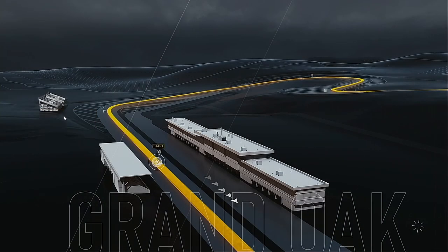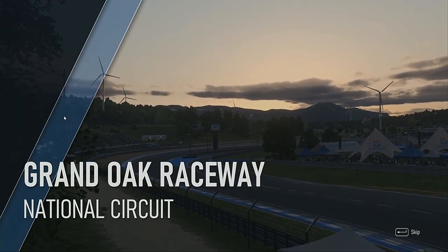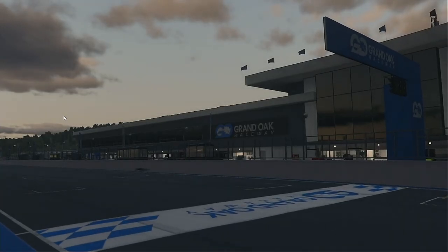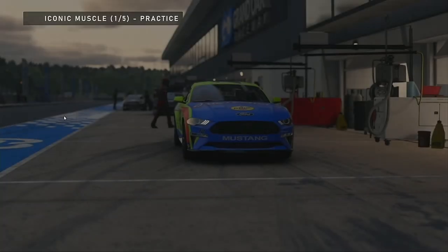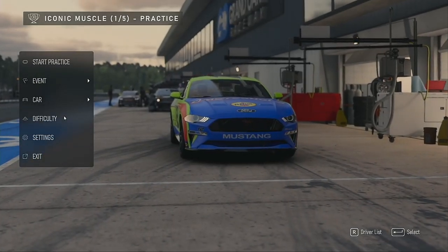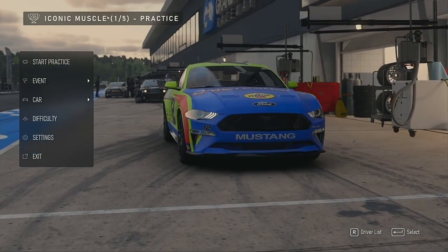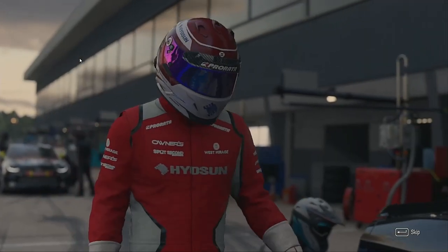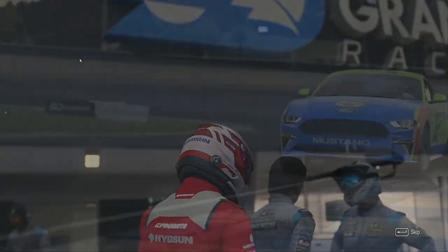Grand Oak National. We've been here a time or two. I'm ready for it. I'm all about it. I like this track. It could be totally different with this car, but I got a good feeling. But I've said that before, right? I think I said that about this exact track. Look at how cool that Mustang looks. Iconic muscle. This is the first race out of five of them. Let's get out on the track. I know we got to do three laps, and hopefully we can hit the bonus.